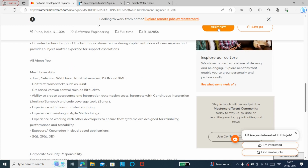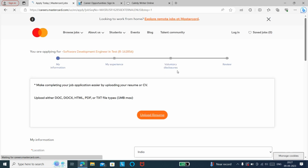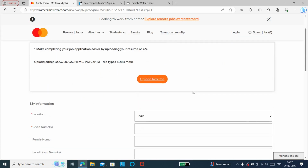So these are the skills needed for Mastercard. You can see here apply now, so you can just click on apply now. After that, you can start your application and fill in all the details. You can see here we have these steps: my information, my experience, voluntary disclosures, and review. The first step is to upload your updated resume. So do mention the Java skills and SQL skills, and if you have any Linux skills, do add that.